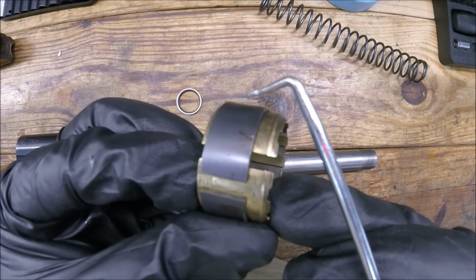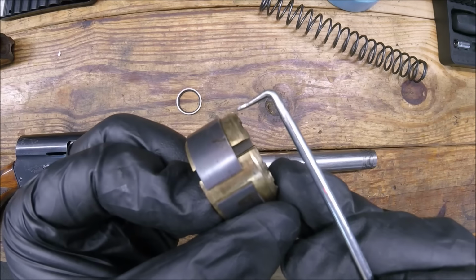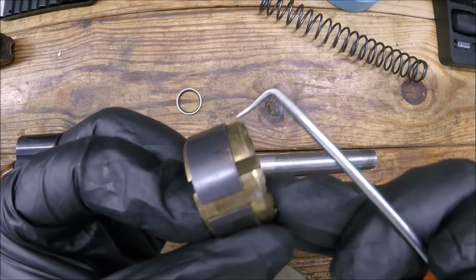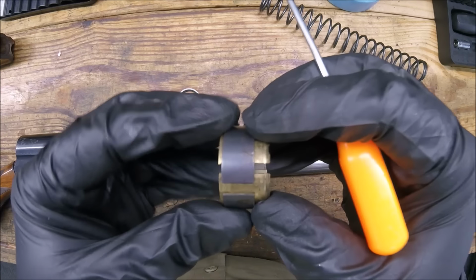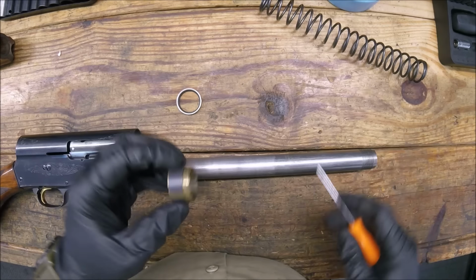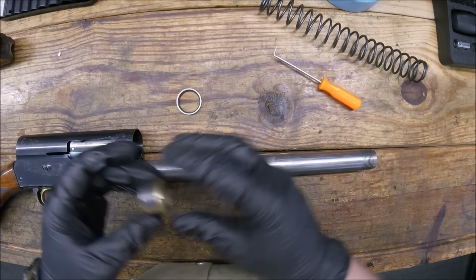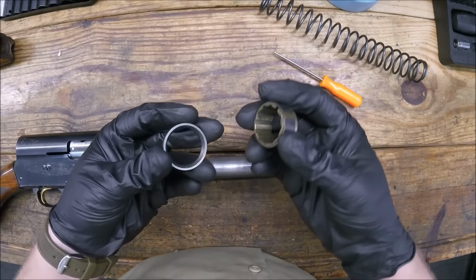And what you'll see is that there is a slight bevel. Let's see if we can get that in the camera there somewhere. There, it's beveled here on this brass end, and there's a corresponding bevel on that barrel lug, so when that barrel recoils, it actually pinches this down like so, and that causes it to drag down this mag tube like a brake. And the other thing is that it's basically adjustable for the type of load you're going to run.